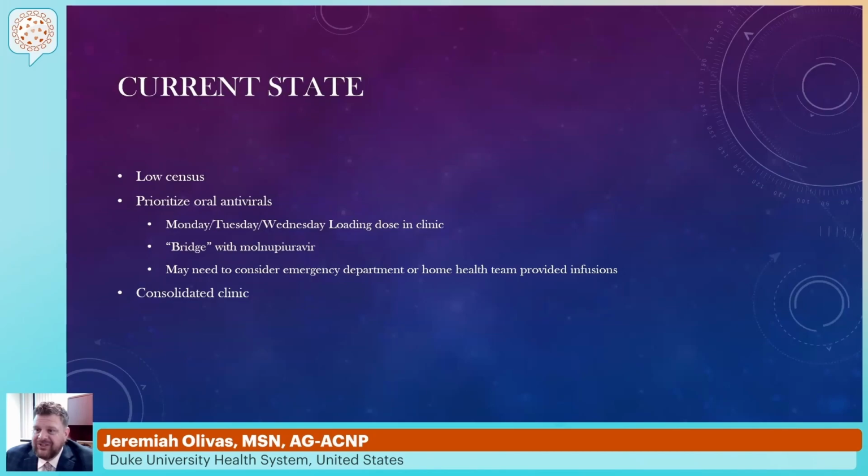If we're really concerned or the patient deteriorates, then we'll reach out to our partners in the emergency department and try to get them set up with an in-house dose of remdesivir to get them started. Then we get another set of eyes on them, get vital signs, and see if they need to be admitted or can be discharged home, and then we can finish the course starting on Monday. We also have the option to reach out to our home health provider team, and they can help set up infusions for these patients either at home or at the nursing home they're being cared for.